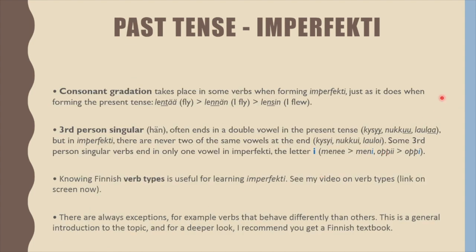Here are a few more things to know about imperfekti. Consonant gradation takes place in some verbs when forming imperfekti, just as it does when forming the present tense. And here is an example. Lentää, meaning to fly. Lennän in present tense, meaning I fly. Lensin in past tense, meaning I flew. Also, third person singular, hän in Finnish, often ends in a double vowel in the present tense. Kysyy, nukkuu, laulaa. But in imperfekti, there are never two of the same vowels at the end. Kysyi, nukkui, lauloi. And some third person singular verbs end in only one vowel in imperfekti, the letter i. Menee becomes meni. Oppii becomes oppi.